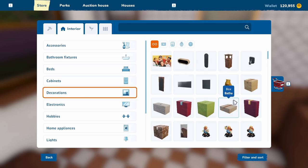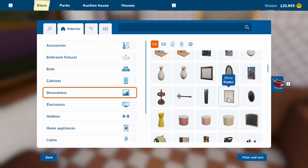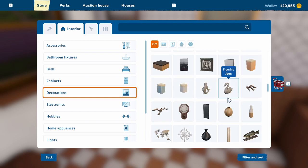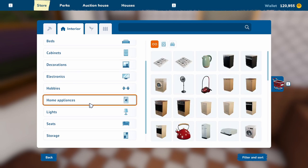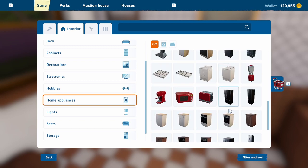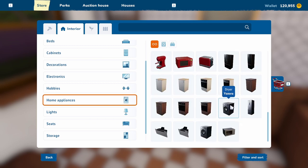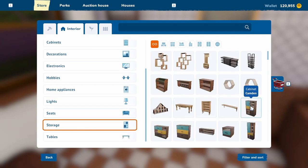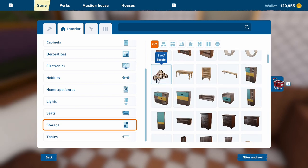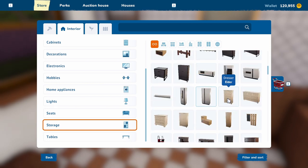Let's look more. Maybe we're gonna find something beautiful here. New hobbies, home appliances. They don't have any of these guys. I'm wondering if I should source them. Oh yeah, they have it. Storage. This is very interesting. This is a shelf. Okay, dresser. Could put something like this in here.